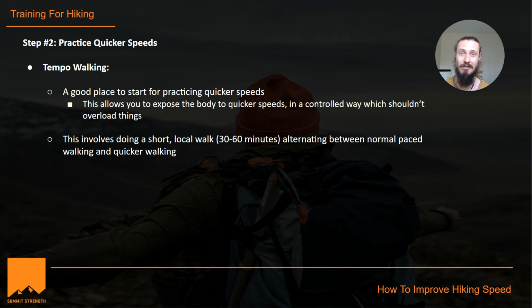Now, this is really simple. It's a natural thing a lot of people fall into. But basically, all it involves is just doing some short local walk. So this can be around a local neighborhood, this can be in a park or whatever it may be. Anywhere from like 30 to 60 minutes. And literally all you're doing is alternating between periods of walking at your normal pace and then quicker pace walking where you're intentionally pushing the pace a bit more and trying to get that speed.